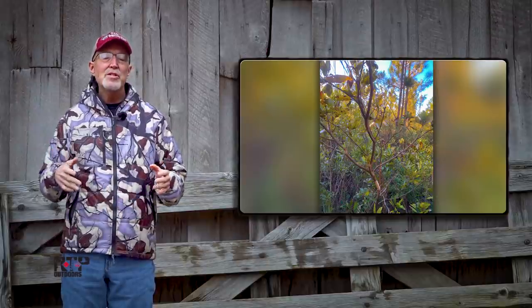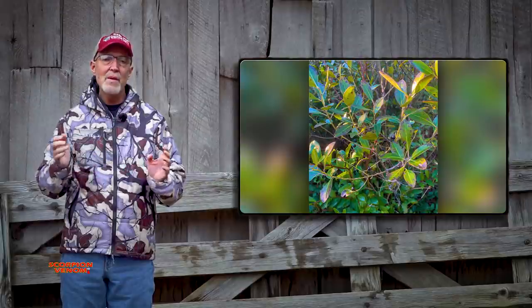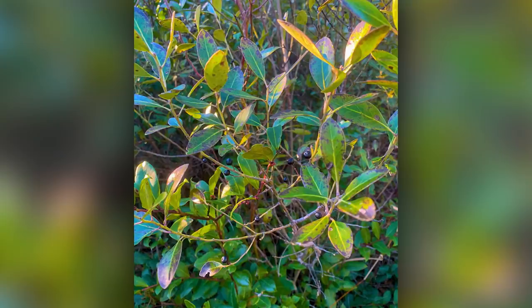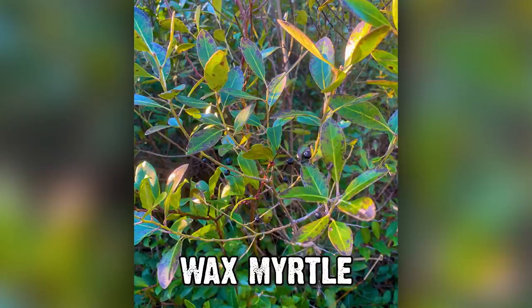When John sent his initial information, he'd included a picture of a shrub that was very common in that hardwood runner and in his pine plantations. I took a look at the leaf and bark pattern and identified it as wax myrtle, a very common shrub in the southern United States.